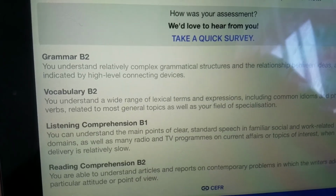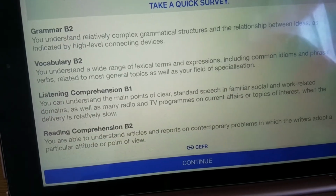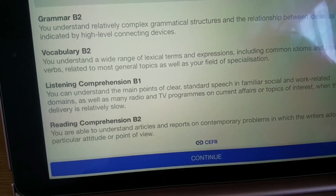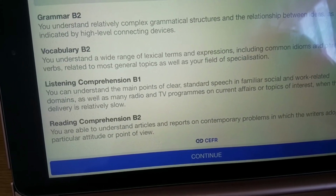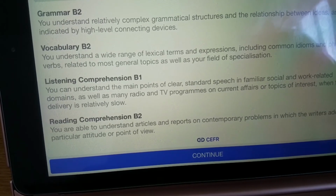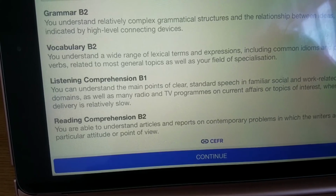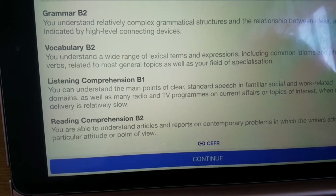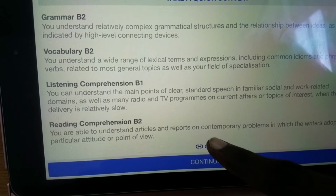So I see on listening, I'm still lagging behind. Sorry guys, I have a flu a bit. Reading comprehension: you are able to understand articles and reports on contemporary problems in which the writers adopt a particular attitude or point of view.